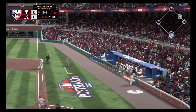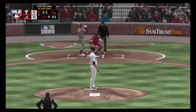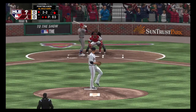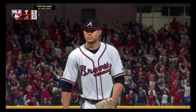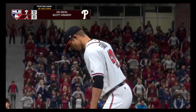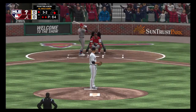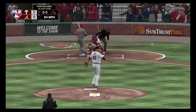A little early, and now it's even at 2-2. Here now the 2-2. Runs a bit inside for a ball. Now on 3-2 as a pitcher, you've got to go with the pitch that you feel most comfortable throwing with. Three-two pitch. And he misses again. Ball 4.